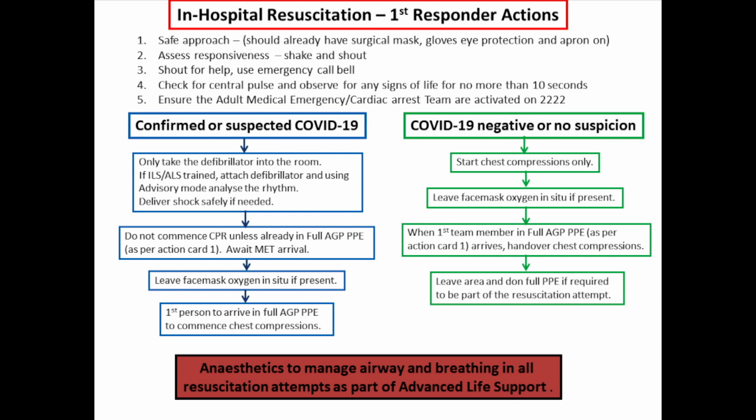If a cardiac arrest happens in a confirmed or suspected COVID patient, no compression should be commenced unless fully donned in level 3 PPE. If you are an ILS or ALS provider and trained in defibrillation, a shock may be delivered whilst in level 2 PPE, but no compressions started after that shock's delivered. These guidelines are available on the Trust intranet and will be subject to change as and when infection control measures change.